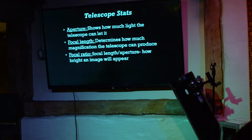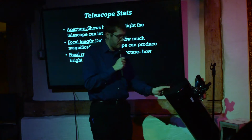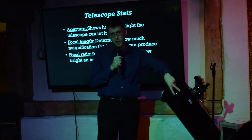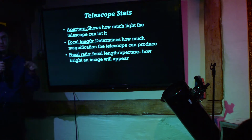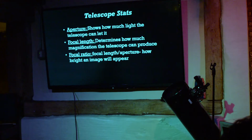First one, aperture. Your aperture is just how big the telescope is. This one is what they call 8-inch aperture, which means this front part here, where the light actually goes in, is 8 inches wide. So the larger the aperture of your telescope, the brighter the images are going to look. If you look through a little telescope, it might have the same magnification as this one, but if you looked at the moon, it might look kind of dim and a little bit blurry, as opposed to a larger mirror, a larger aperture like this, which might look clearer and brighter.